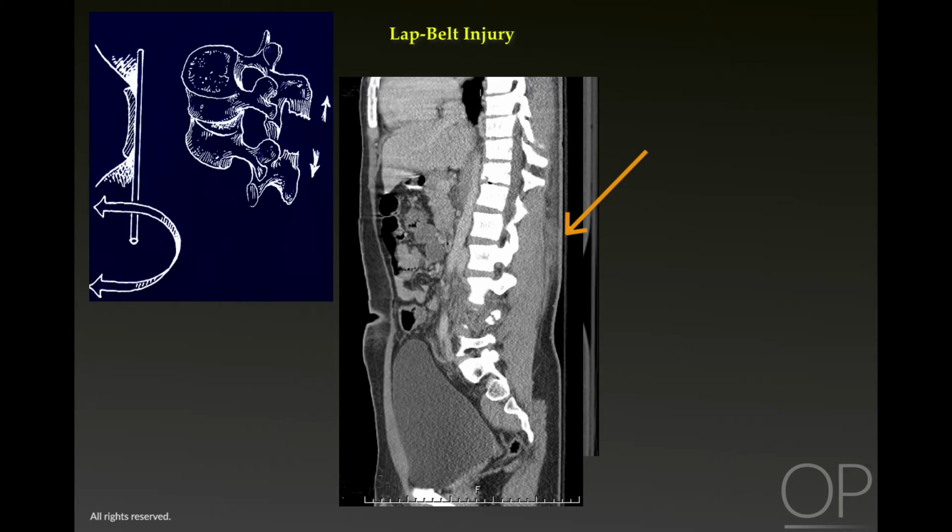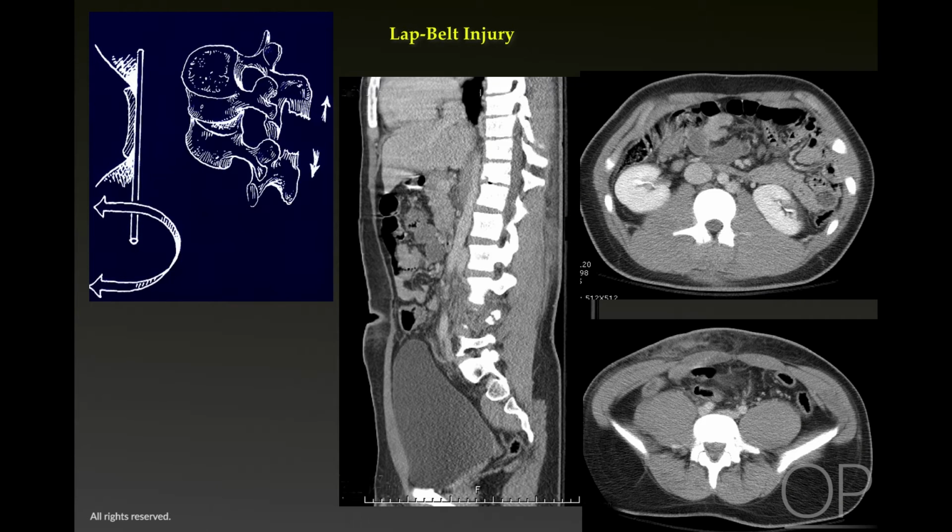One of the more subtle findings is an ecchymosis or hematoma of the midline of the back, shown in this slide with a yellow arrow. Normally, there is a triangle of fat between the two erector spinae muscles. This triangle is filled in by a hematoma as a result of the tearing and injury to the posterior ligaments. One can often see also the anterior abdominal wall bruise or hematoma as the result of the Lapel Diagnosis.